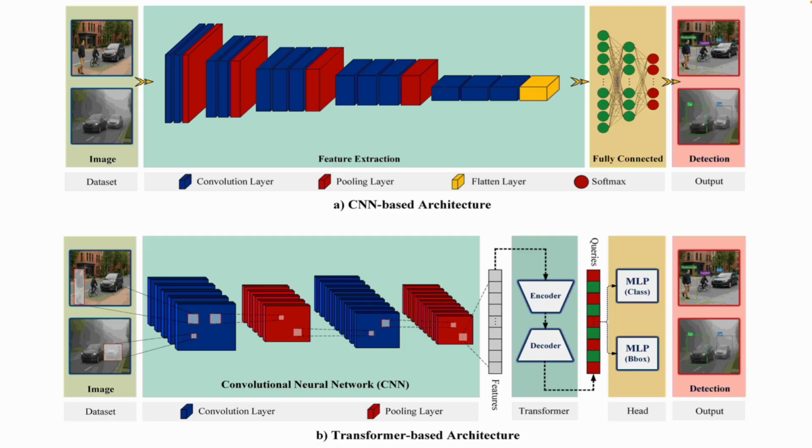Here we have a diagram of a CNN-based architecture and a transformer-based architecture. We see with the CNN-based architecture that the image goes through the dataset, then goes to a convolution layer, a pooling layer, a flatten layer, into a softmax, and then we finally get our output, versus the transformer, which also uses an image as dataset, goes through a convolution layer, a pooling layer, but no flatten layer compared to the CNN-based. Goes to a transformer, then goes to a head function, and then goes to an output.